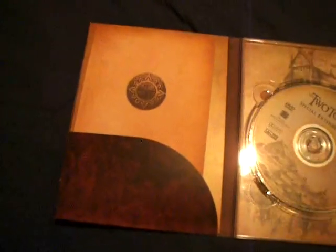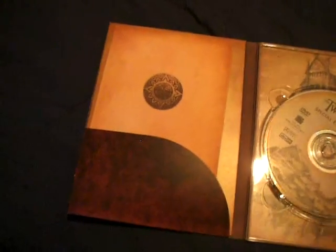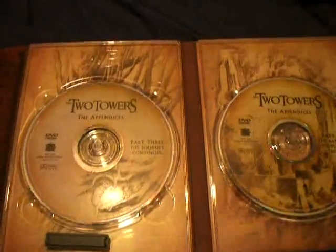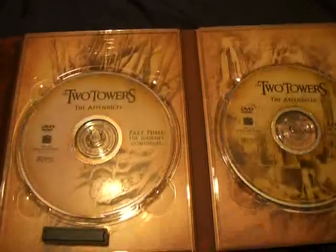As everybody knows, what was it, like 7 or 10, companions set out to destroy this ring and fight this great big war of Middle-earth. The War of Middle-earth, or whatever you might want to call it. The 3 hobbits are Sam, Frodo, Gimli, and... or no, that's the dwarf.